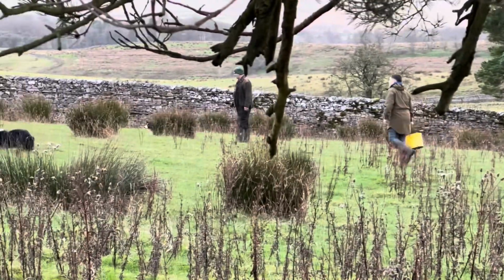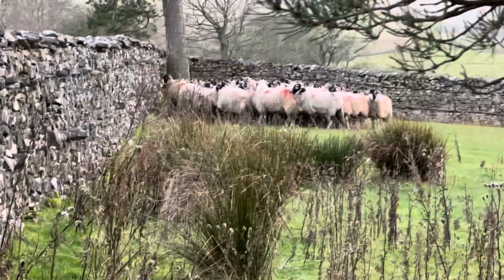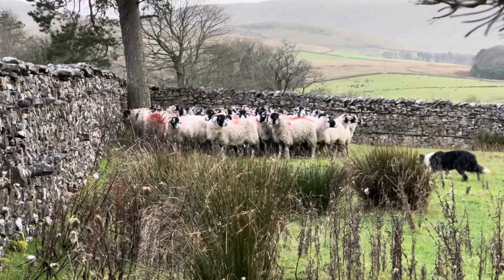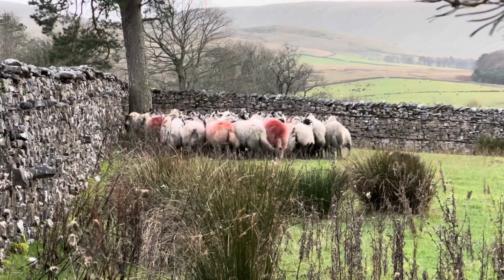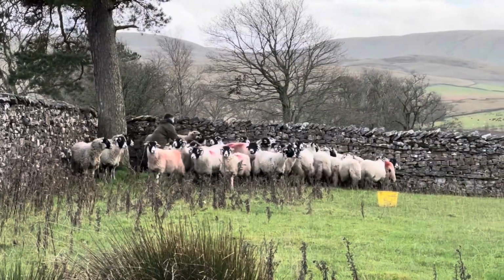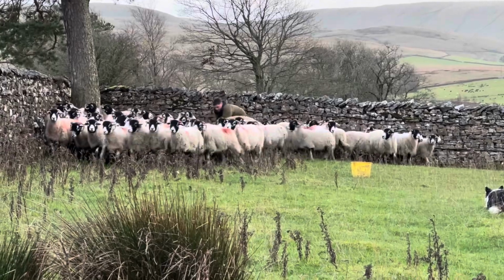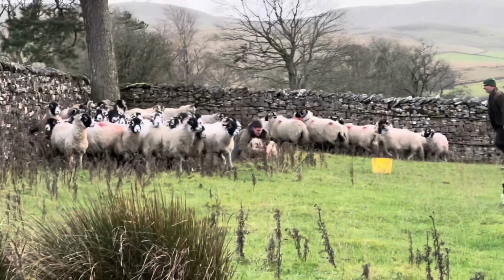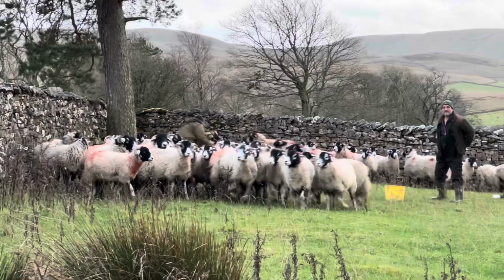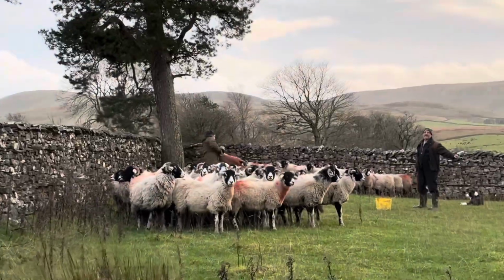So Elliott's got the rud bucket. David's got his new dog Wolf. It's one of our homebred dogs, and I'm sort of staying nearby because I've got a dog actually in the pickup that possibly could try and get out. Elliott's got the tup. Oh, had the tup. Keep hold of him. Well done, Elliott. So these Swales, oh, he's gone down. These Swales are a bit lively, and he's having a bit of a wrestle. I'm going to hold a dog. I got it all on YouTube for you, Elliott.